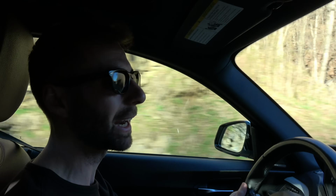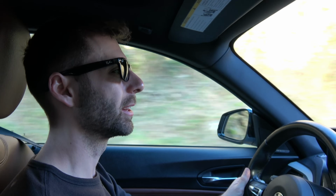So, if I have to choose a winner between the whole lineup, how would I spec out my 2 Series if it wasn't an M2? I think I would go with the 228i rear-wheel drive manual with the M package and the track package.